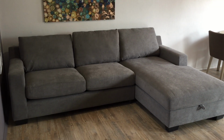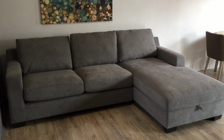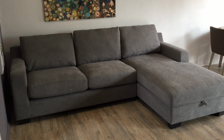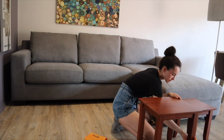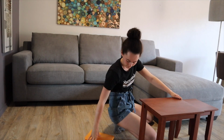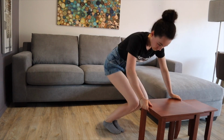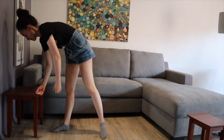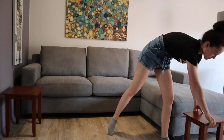Here's an overview of the couch and I'm so happy with it. It has a sofa bed, it is quite small, but it does fill up the living room quite nicely too. And now that the couch has arrived and it's all set up, I haven't added the pillows or anything like that, but at least I have an idea of the sizing, and now I can go ahead and set up the rest of the smaller furniture pieces around it.